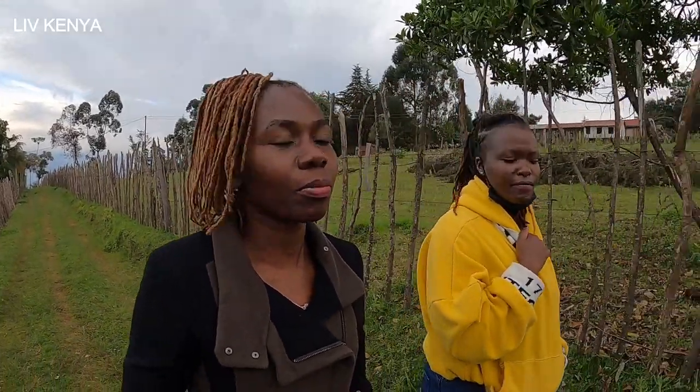All I can tell you is that this place is quite cold. Be ready for it. You can carry your coffee or all that, and you can actually do a picnic here in Kimwarer, where we've just seen the viewpoint. And I think there is also Kolol Resort. Yes, you can also do a picnic at Kolol. That view is just magical.